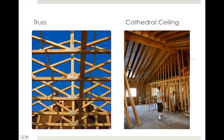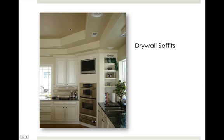Now, there are a few different types of ceilings. Mainly in gypsum wallboard ceilings, they're going to be either flat or cathedral or vaulted. So this is a cathedral or vaulted ceiling here. And then here's a flat ceiling, but some soffits are added, so we have varying heights.